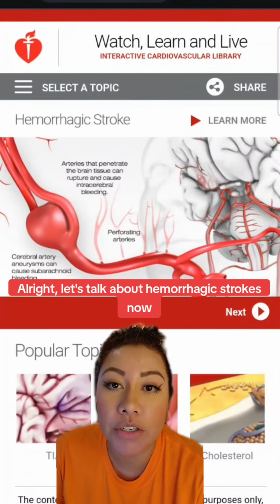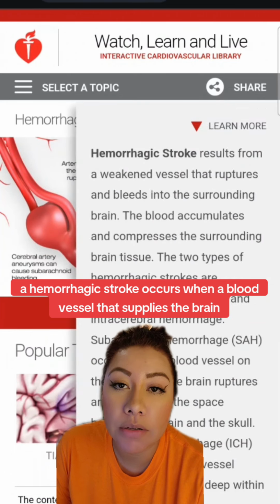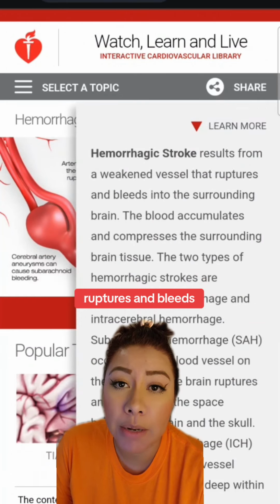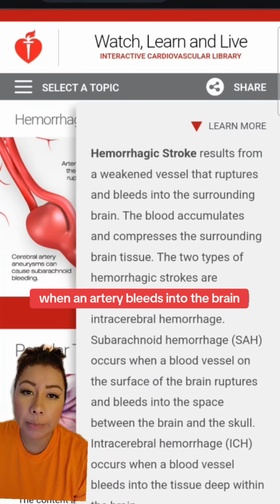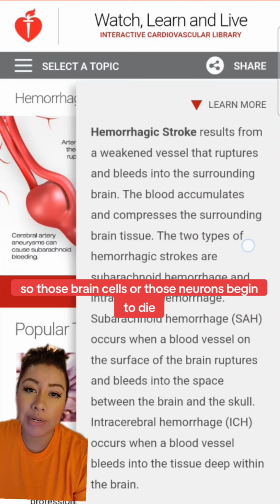All right, let's talk about hemorrhagic strokes now. A hemorrhagic stroke occurs when a blood vessel that supplies the brain ruptures and bleeds. When an artery bleeds into the brain, it does not receive the nutrients and the oxygen that it needs. So those brain cells, or those neurons, begin to die.